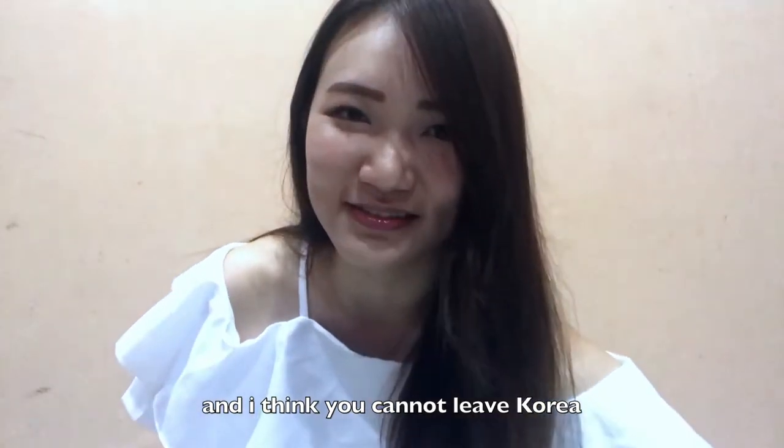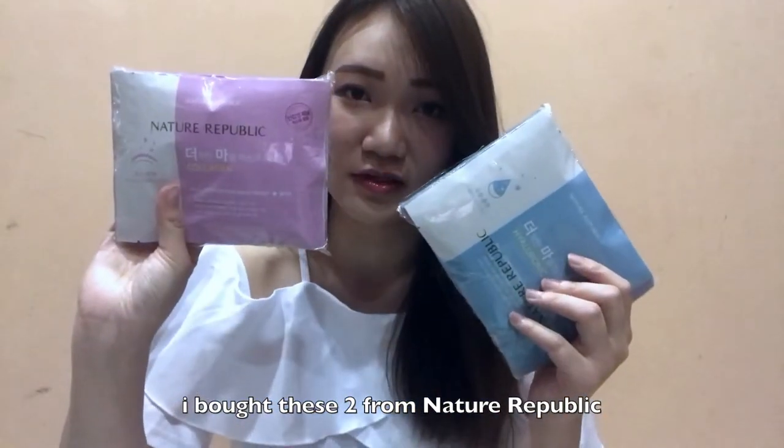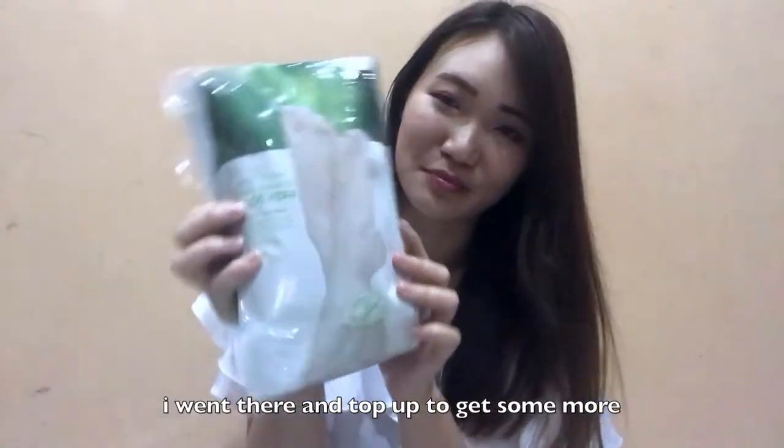And I think you cannot leave Korea without getting their makeup products. I bought mainly their masks, and I've got these two from Nature Republic. One pack of 10 is 12,000 won, so I got two for 24,000 won. I've been using their food peeling mask for a while, so I went there to top up and get some more.